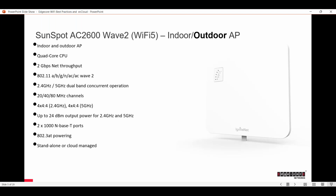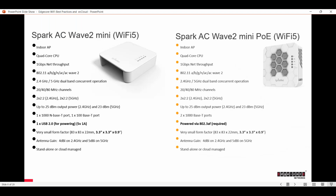Here's the AC2600. This is the 4x4 version of the IgniteNet stuff, where it's outdoor also, but it's 4x4. It has more processing power. And also it has 4 radio chains, so it's a 2600 model. There's the 2 minis. If you're familiar, the Wave 2 minis are cool. They're really small. There's 2 variants of it. There's the mini, which is powered via USB, 5 volts, 1 amp, basically plugging into 110 volts in the wall, and the other was PoE only. Those are the 2 differences.